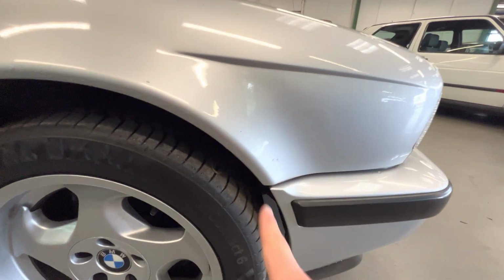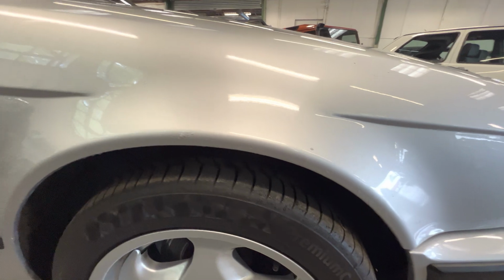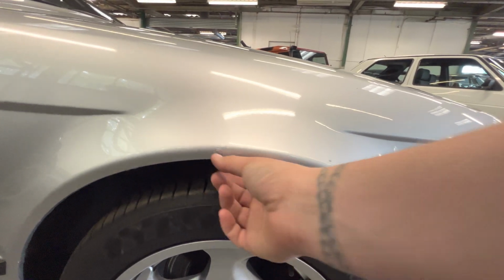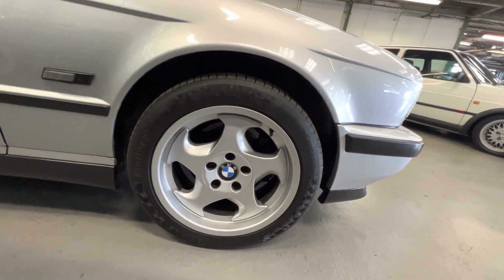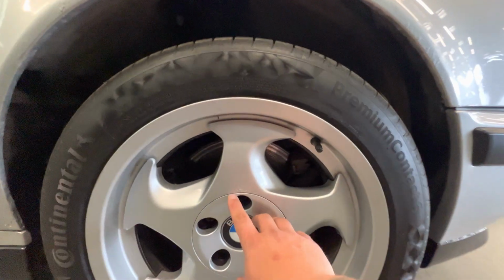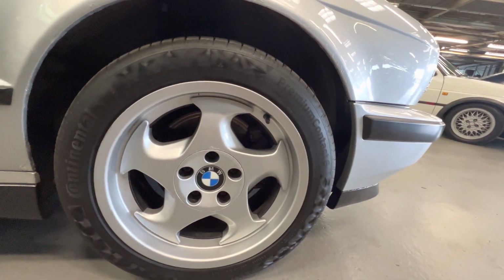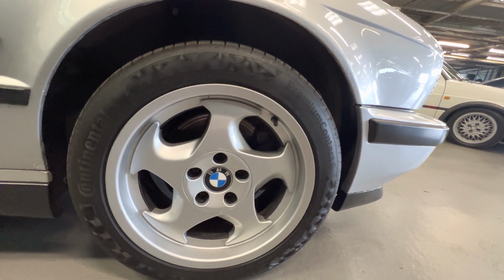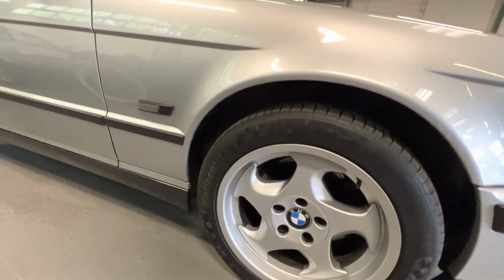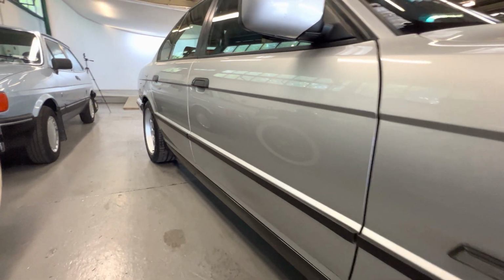We do have a little bit of bubbling just starting to appear on this arch here. Really common on an E34, but obviously wants addressing. Like I say, the wheels are in lovely condition. Tiny little bit of pitting just around where the centre cap is on this one. But it's got good Continental tyres all round, matching tyres. Looks like they were put on at the same time as well, which is always a good sign of good ownership.